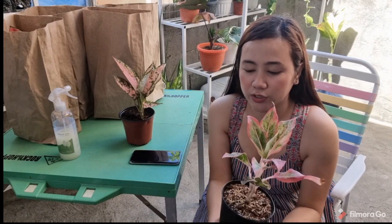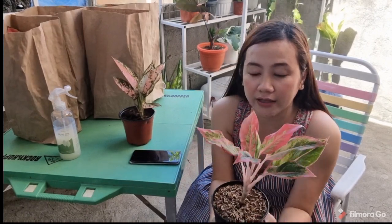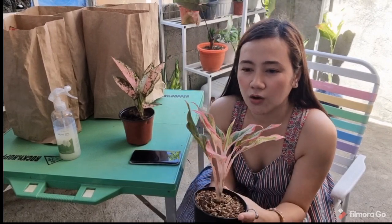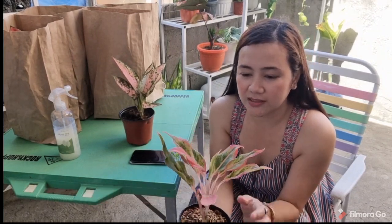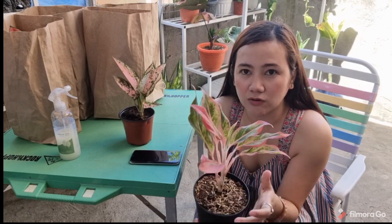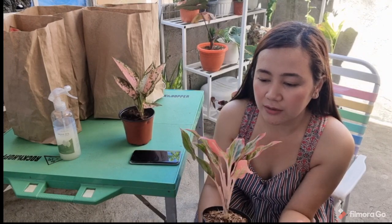So, itong una kong nabuksan, okay, ano bang pangalan nito? Orange siam. Okay naman, it looks healthy. Meron nang pasibol na bagong dahon. So, I'm actually very happy with it.